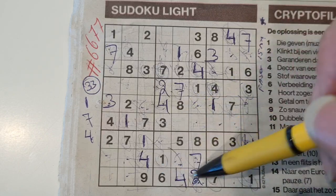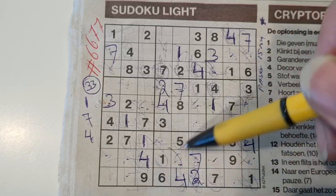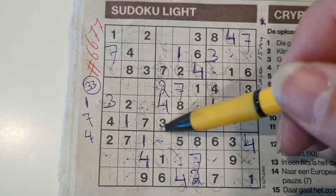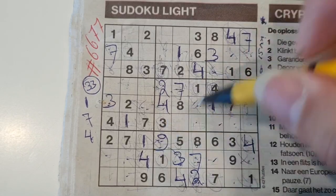How about these 2 missing numbers in this big square? For the numbers, the 1, the 2, 3 is missing. The 4, the 5, the 6, the 7, 8, 9 is missing. 3 and 9, 3 and 9. We have a 3 in this column, no 3 there. 3 should be here, and the 9 goes there.